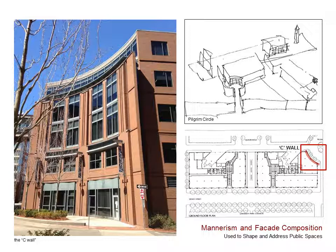At the southeast corner of 64 Sidney's service street is a small roundabout intersection called Pilgrim Circle. At Pilgrim Circle, the B-walls are completely interrupted and replaced by the insertion of a special composition, a C-wall, whose whole purpose is to define and give distinct identity to the circular urban space.